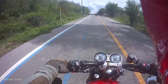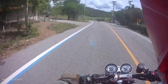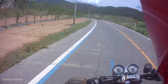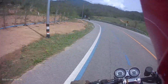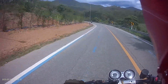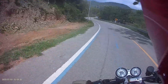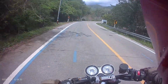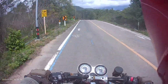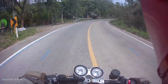I haven't tested them in the wet yet. I hope I don't have to do that too many times, but yeah, pretty happy with them until now. So maybe more on that later when I'm still happy or not happy at all anymore. Let's see. I just hope I can get the same amount of miles or kilometers out of them. So they... how do you say that? You get your money's worth, you know.